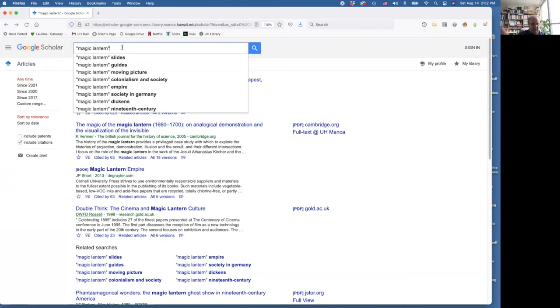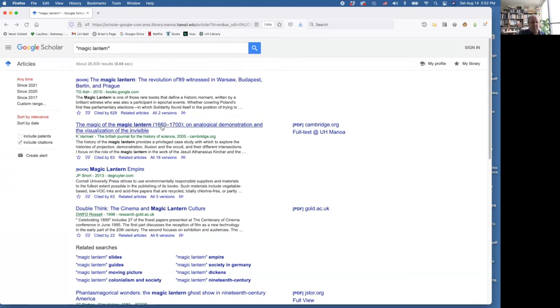So you can add more terms here if you want. But notice on the right side, and this is why I logged in, I get this full text at UH Manoa. What that means is that if I click on here, Google would then send me back to the University of Hawaii Library website and give me access to this article. So Google knows by and large what we have in our collection. And if you log in, then Google will be able to send you back to our collection to get it. That does not work for books in general, but it works for journal articles.